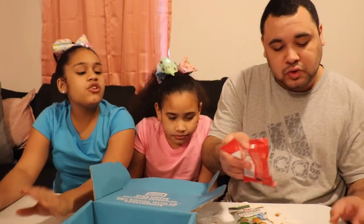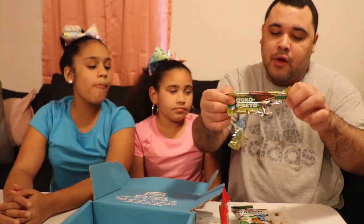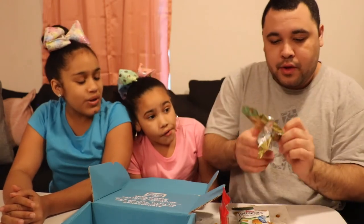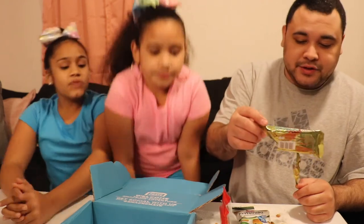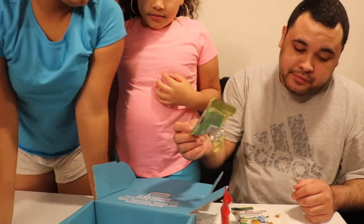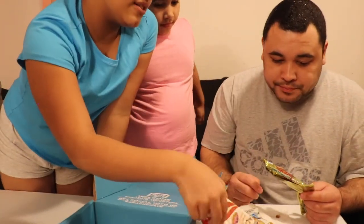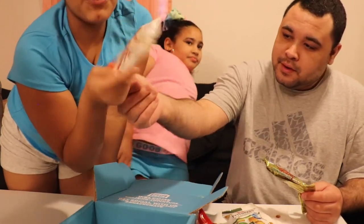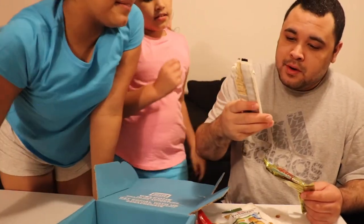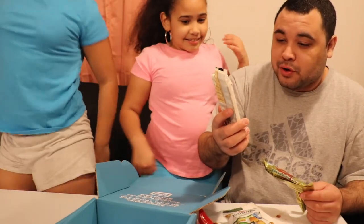Now, finish. Pick your favorite and pick your least favorite. My favorite was this. Chocolate waffle. My favorite, too. That was good. My least favorite is this. That was a no-no. Like, what the heck is it? Would you guys eat that? We can throw it to the squirrels outside. And the squirrels will throw it back at you.